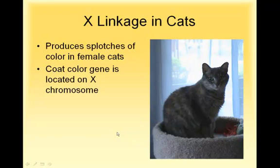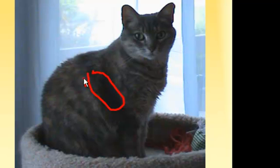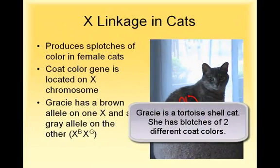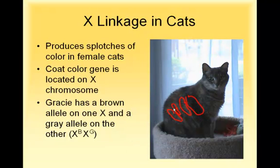So this is my cat Gracie, and if you look at her, you can see that she's got dark areas and she's got light areas. She's not tabby striped, but she has blotches of dark and blotches of light. She's what's called tortoiseshell. So one of her genes for coat color is brown, and one of her genes for coat color is gray. So she's brown and gray blotched.